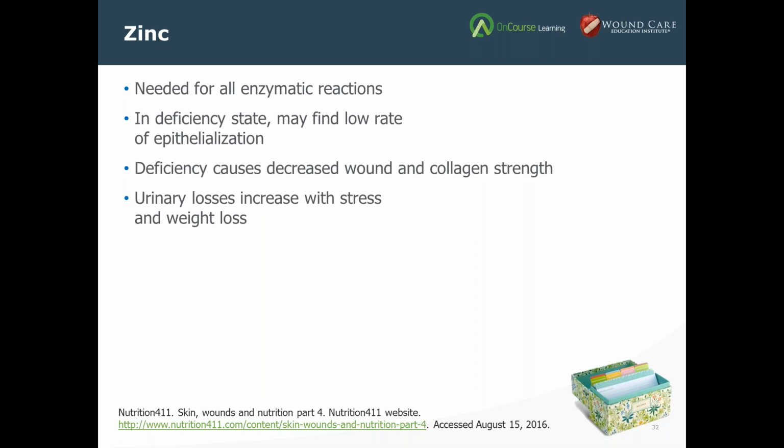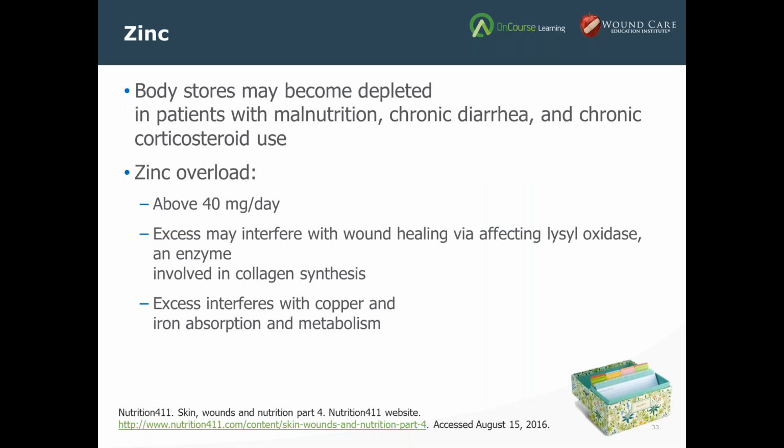What we do know is if somebody is zinc deficient, correcting that deficiency certainly is a good thing. But do people need more above and beyond the deficiency? Probably not. You can get zinc overload above 40 milligrams a day. And if you have zinc overload, that in turn is going to cause other problems that will interfere with wound healing. Specifically, you'll cause a copper deficiency. And if you have a copper deficiency, that is going to be detrimental to wound healing. So you don't want to cause a copper deficiency.